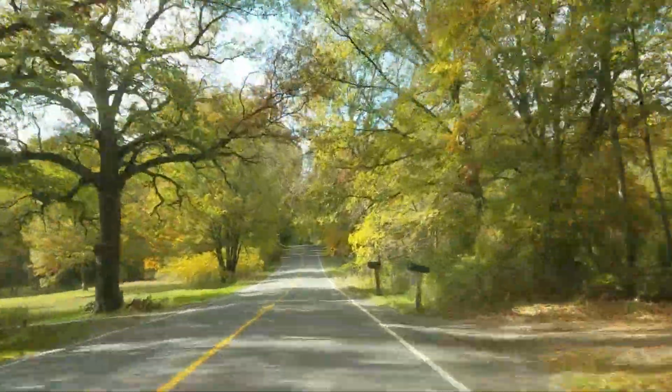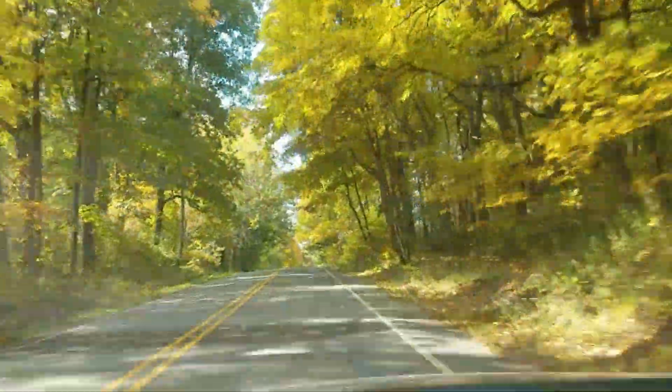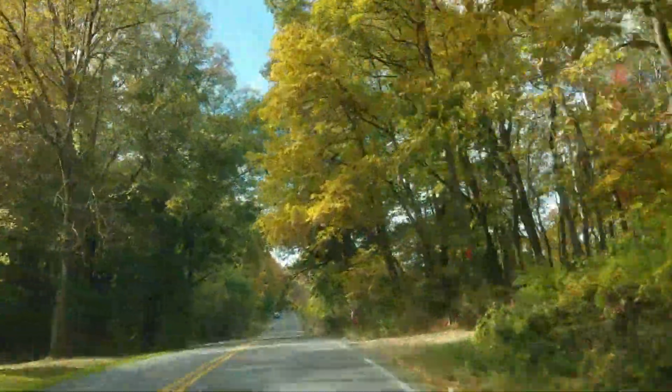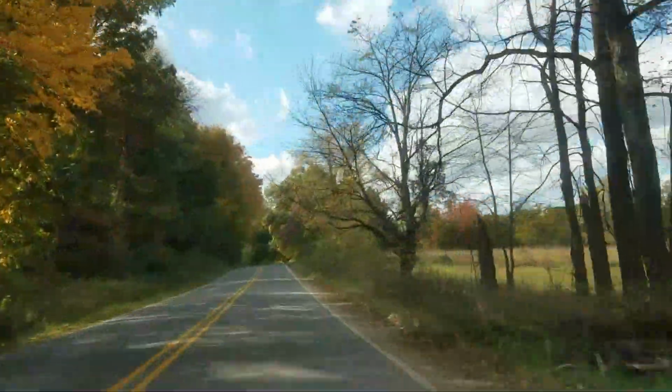Wish all the political signs were gone. It's that time of year, unfortunately. So you got all these signs off to the side of the road. I think all that just messes up the view. I just want to see the trees. I don't care about all the other stuff.